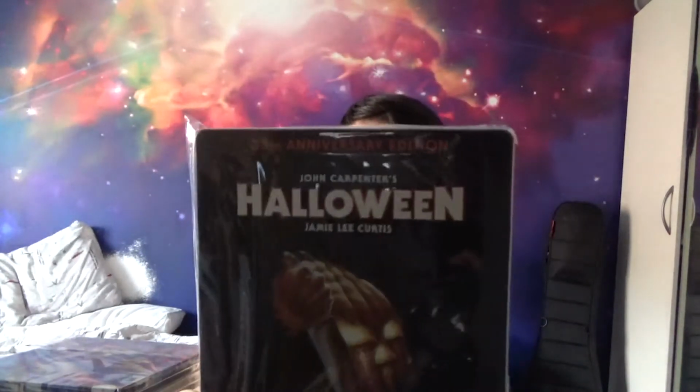The Green Hornet, The Green Lantern, The Great Gatsby. I actually really like this steelbook. I like the colouring of it. The original Halloween, this is the 35th anniversary edition. I did want to get the newer one, the 40th anniversary edition, but I didn't, because mainly financial reasons. Sort of wish I did, because that one sold out, but oh well.